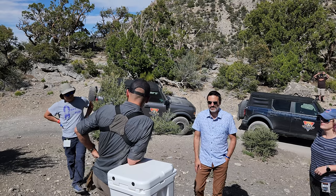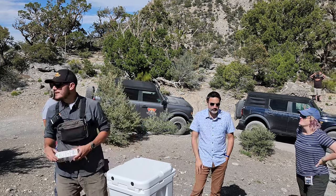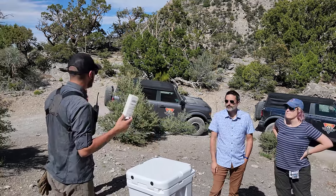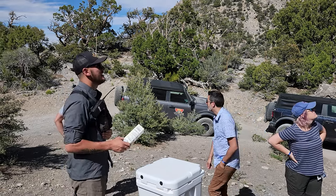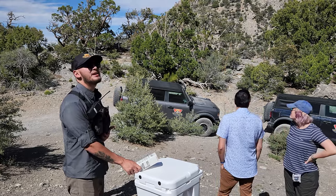Made it up here. Hopefully we'll make it back the same way. So before we get going, just kind of enjoying this scenery. We do have a beautiful overlook that we're going to walk to in just a second. But yeah, it's a pretty cool little Kodak moment.